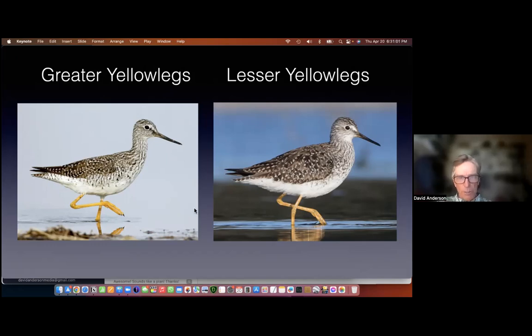And if you look at their bill, on the greater yellowlegs, the bill is more than one and a half times the width of the head here. Whereas the lesser is much smaller. It almost is the same width as the head. And I find that to be one of the best ways of telling these birds apart.